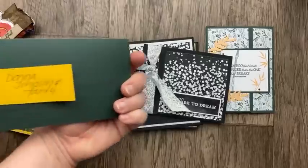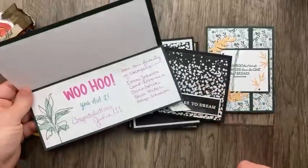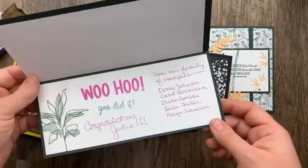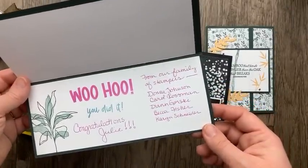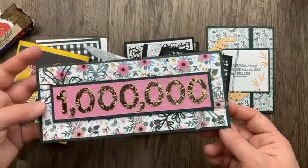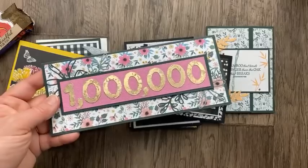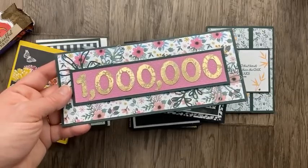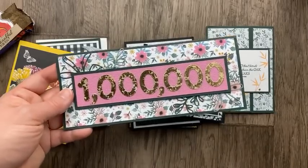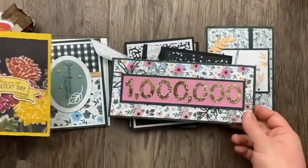1,000,000. This is from Donna Johnson and family. I love so much that you all stamp together over Zoom. Donna Johnson, Carol Rossman, Diane Gorski, Becca Fisher, and Karen Schneider. Thank you so much for this amazing card. It is just so special. And again, I just love that you guys all stamp together and can share this amazing hobby. Thank you for this card and for celebrating me.